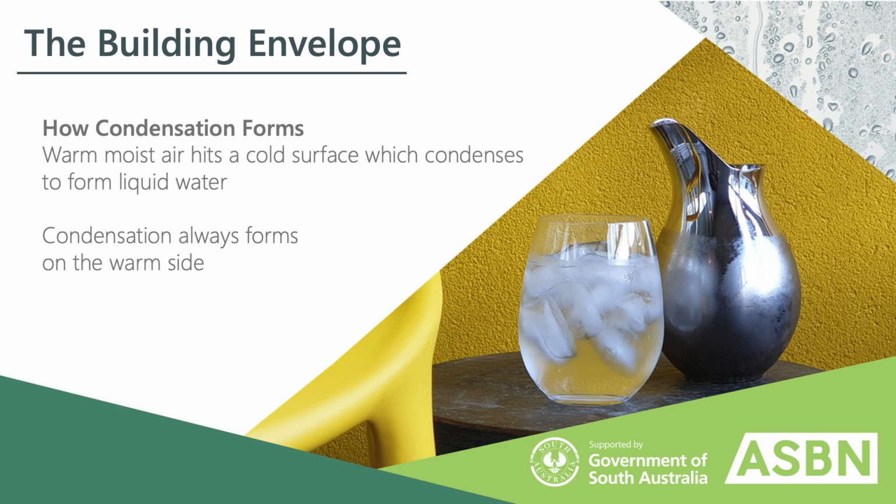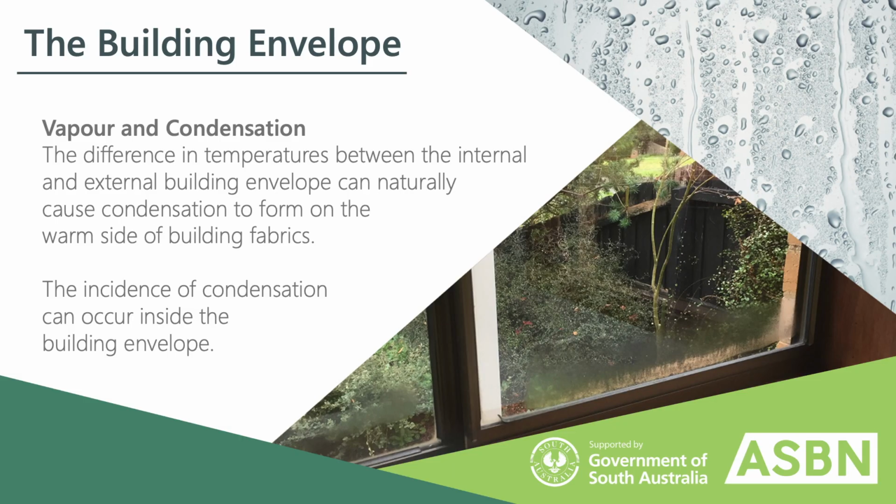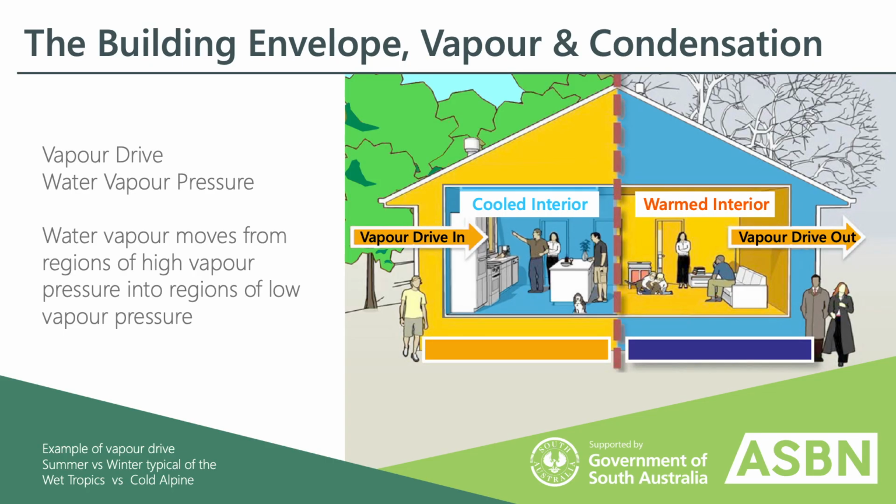Let's think about how condensation forms. The warmer the air, the better the ability it has to hold vapour. So as the air temperature increases, so can its ability to hold water. Condensation will always form on the warm side of a building fabric. So if we think about vapour and condensation in relation to the building envelope, there's naturally a difference between internal and external. This difference between warm and cold areas, inside and outside, then creates drive. So we have vapour drive. Also, the direction of vapour drive can even vary between walls of the same house, depending on the orientation and exposure.